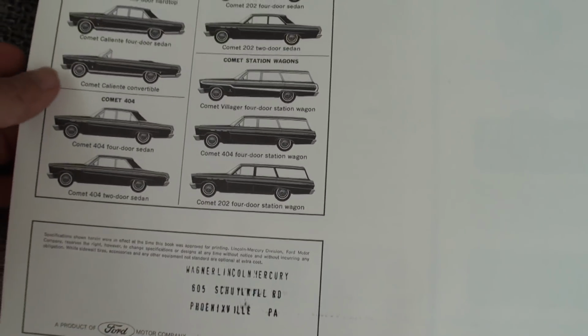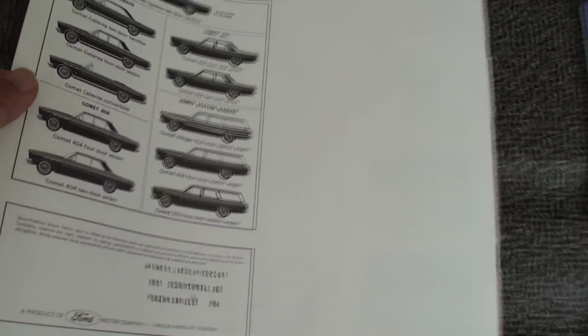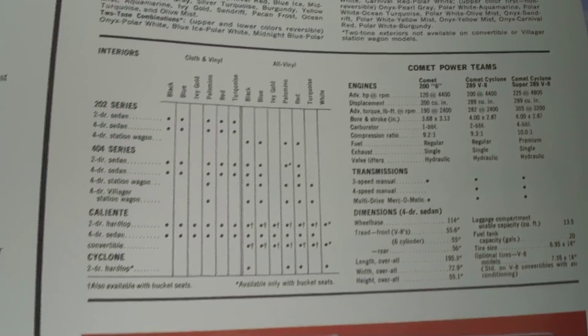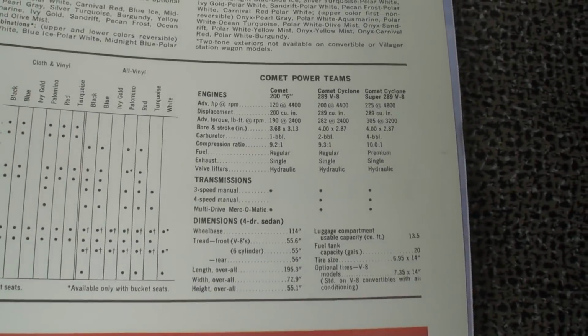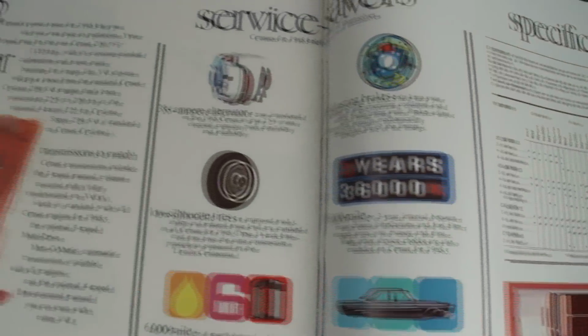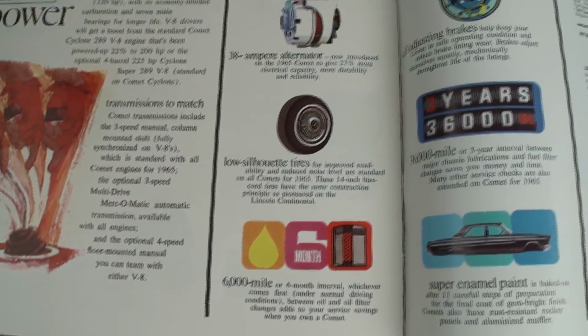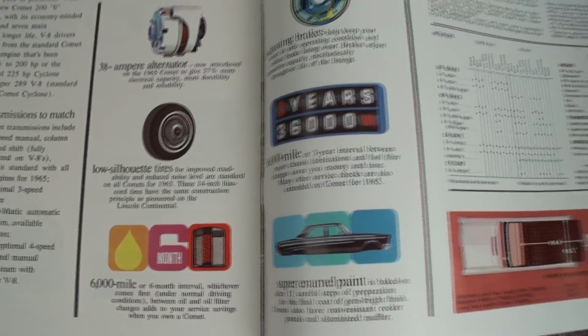Did they make a Cyclone convertible? No. Only hardtop fastbacks. The Comet powertrains. Where did you find this brochure that I'm paging through? I think that one was on eBay, but back in the day, in the early '80s, we used to go to swap meets.